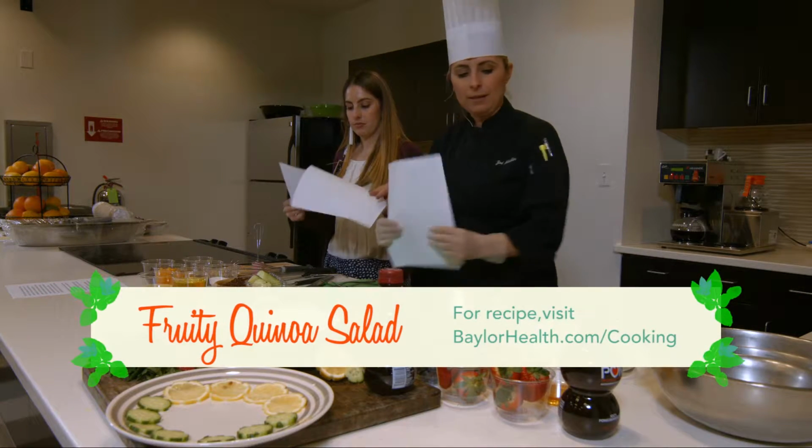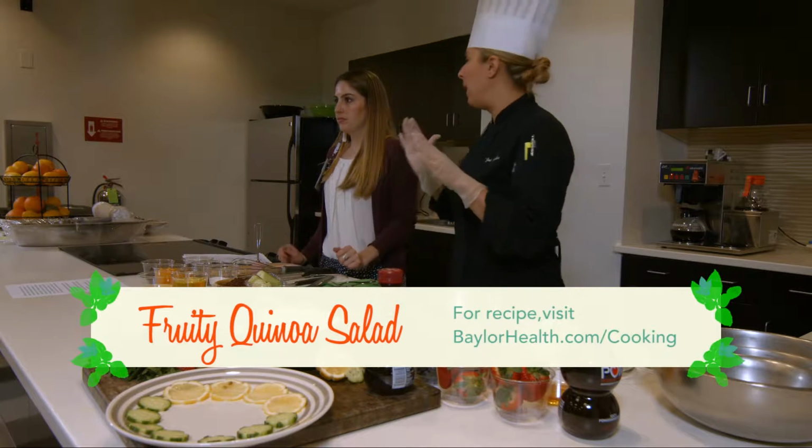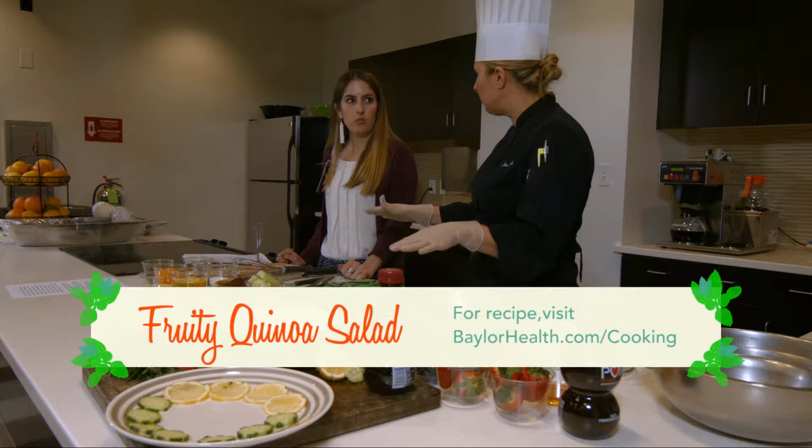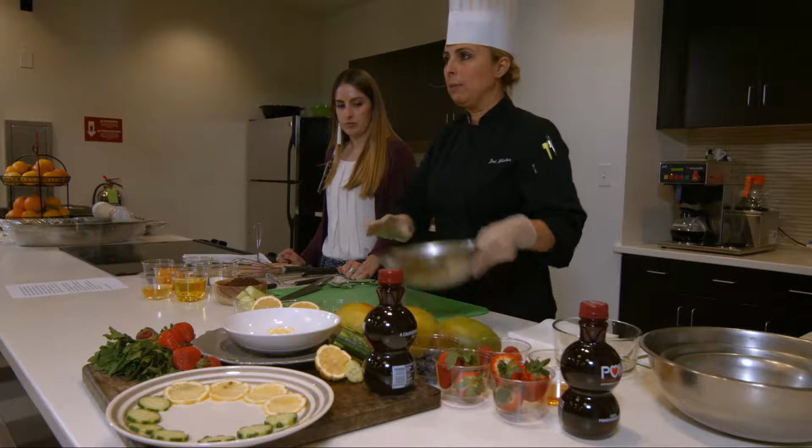And what I like about this recipe is it's simple ingredients, simple recipes that you don't have to spend a whole day in the kitchen, right? So first we have some quinoa that we're going to put in the bowl.